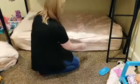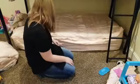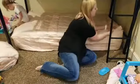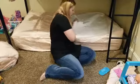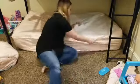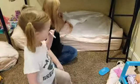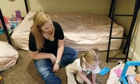Guys, I can't even tell you how excited I am for these. You like it? It's comfy? Oh, good. I'm glad it's comfy. Like I said, the zipper's right here. When they want to get into bed, they just unzip and climb in. And then they have this nice soft minky on the inside. When they're ready to make the bed, all they do is fold it over and zip it up. So I'm pretty excited about that. Are you excited about it?